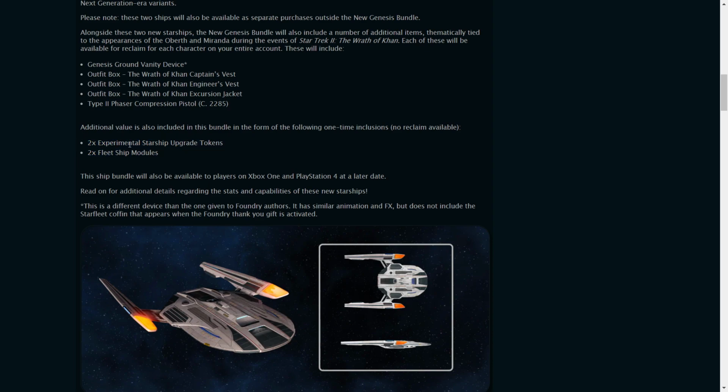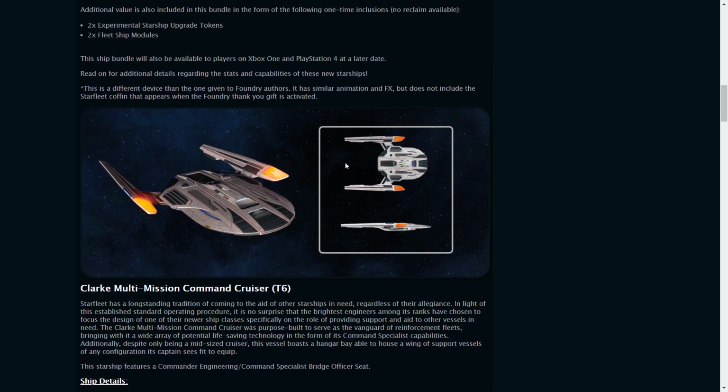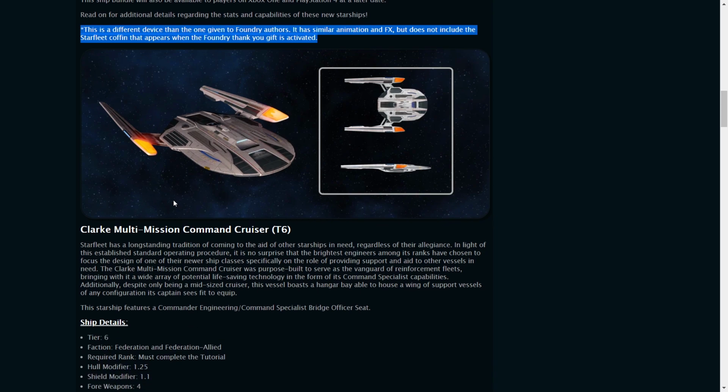It will also have one-time 2 experimental Starship upgrade tokens, okay, and 2 fleet ship modules. So I assume these 2 have fleet variants as well. And of course available to console at a later date. So let's see what we have. Oh, this is different. The Genesis ground device is different from the one given to Foundry authors, similar to the animation and effects, but does not include the Starfleet coffin that appears when the Foundry thank you gift is activated. Well, that's a bit lame, but that's fair to the Foundry authors.